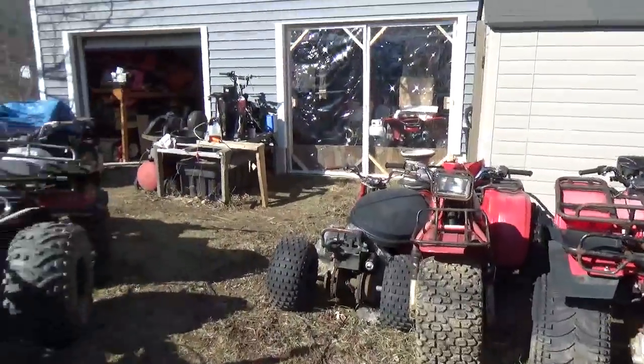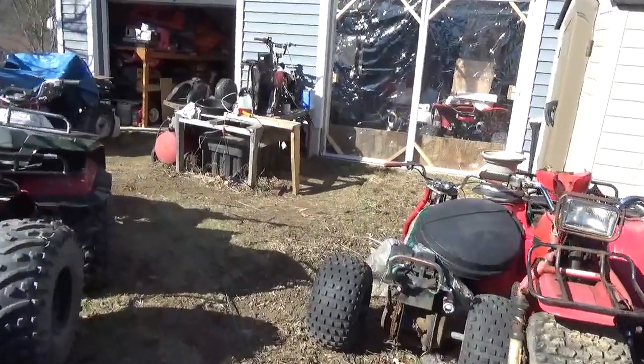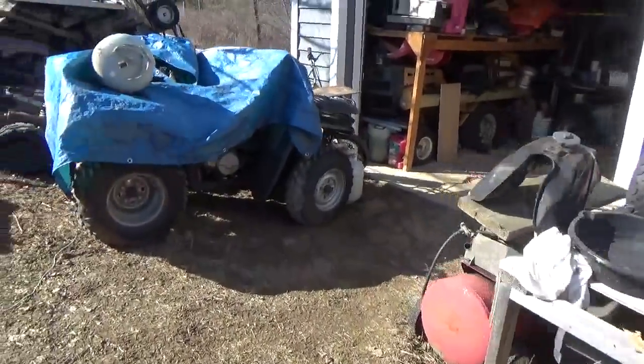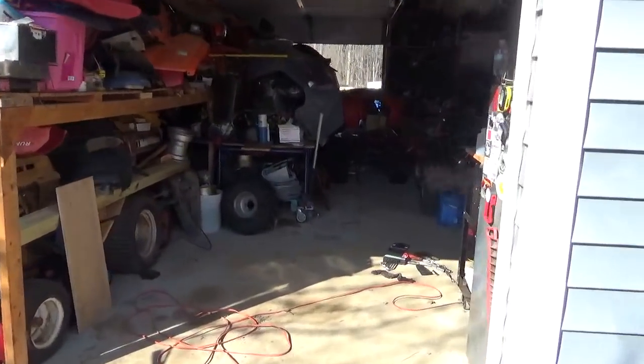I bought it at the auction. The guy even started it, right? He gave it a quick start and shut it immediately down. I paid 75 bucks for it. Got it home, went to do some more work on it. He had the wrong belt on it.